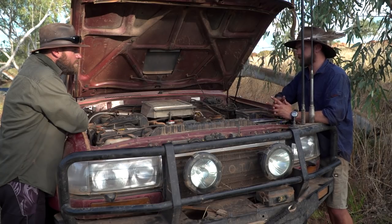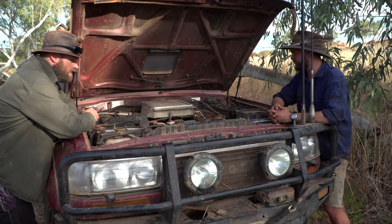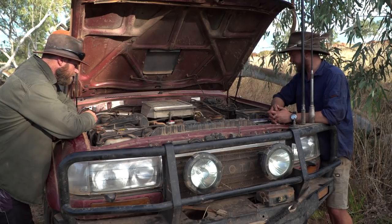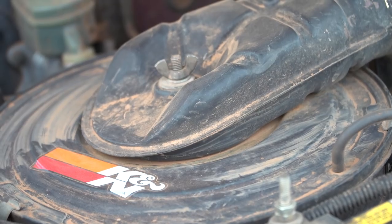You know, it'll live long enough. It's like the safe load for your... For the stock CT26 turbo, yeah. Yeah, yeah. So you're not overspooling it. Yeah, other than that, pretty stock. It's K&N air filter and a snorkel.